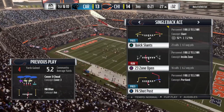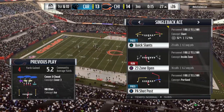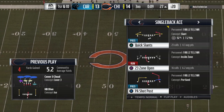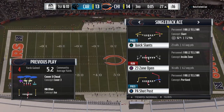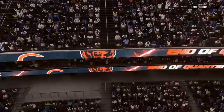I think we're seeing the effect that runs like that are starting to have on this game. They're a little bit slower, that front 7 reacting to the football, almost like body blows in boxing, slowing them down, and they're really starting to take over in this game. Back now at Soldier Field.